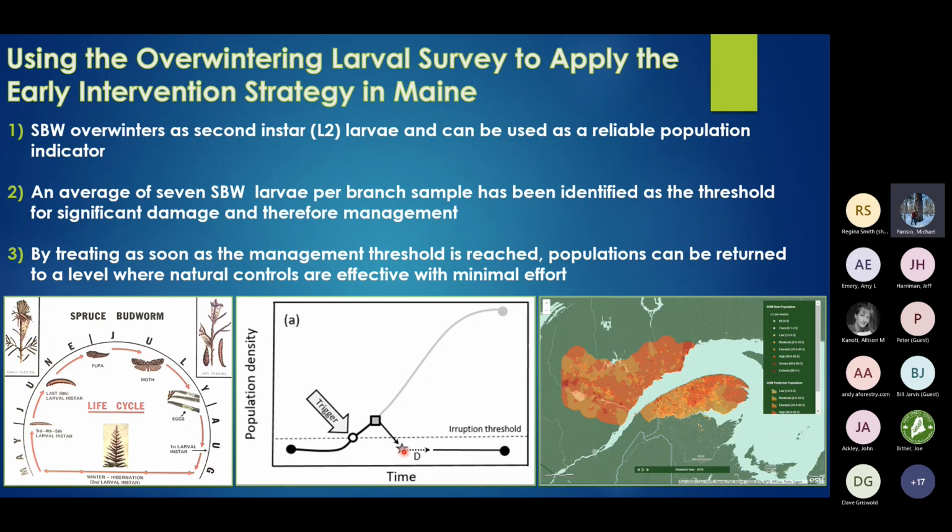And so yeah, New Brunswick has really been the pioneering entity for this early intervention strategy, EIS, and we've learned a lot from them. I'll just show you this map here on the right. These are the situation in Quebec, and it's pretty startling that this damage really seems to hold up at the border. And just a few small pockets here in New Brunswick.